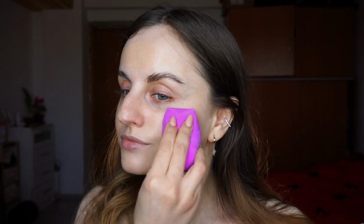For this product in particular, I like blending it with my fingers first, so the sponge won't absorb a lot of it, even though the texture is quite creamy. It's not like very liquidy. So the texture resembles a BB cream, and the coverage and the finish also resembles a BB cream, so it's kind of like it's like very beautiful for everyday looks. Just going to use my Eco Tools sponge and start blending this into my skin.